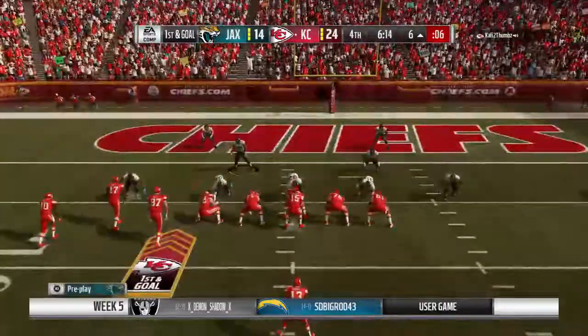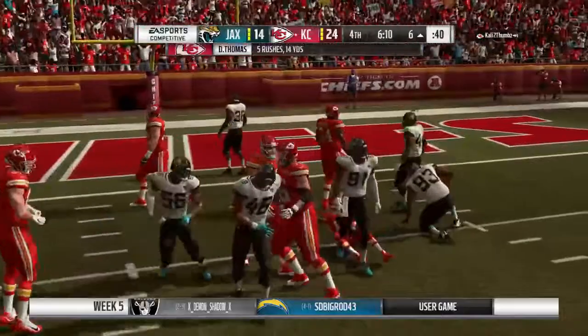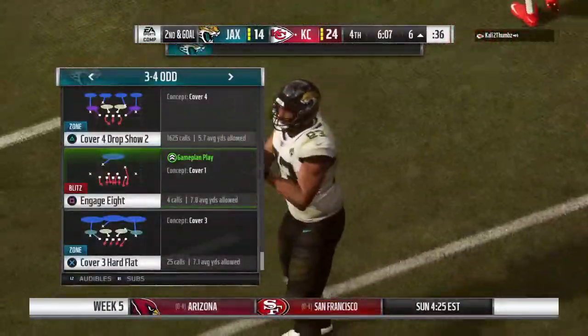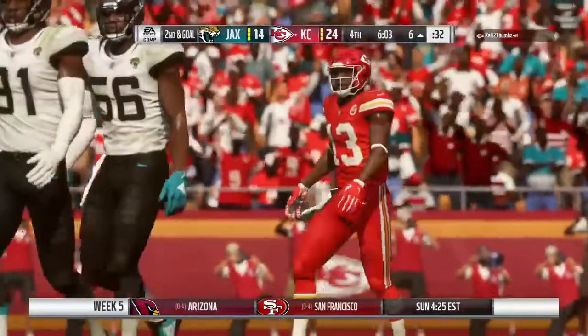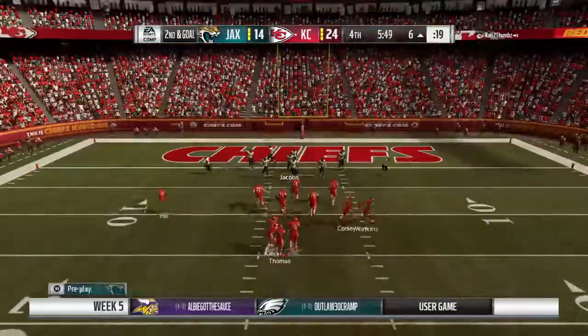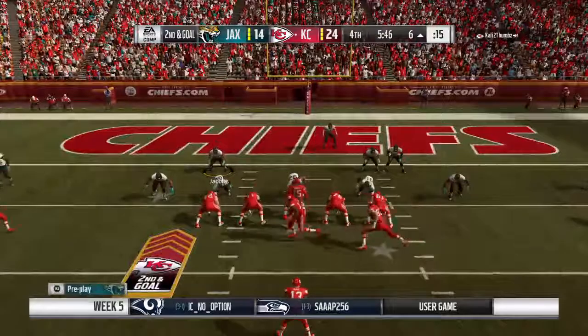Here we go now. They'll try and run for it on 1st and goal, and he's going to be met at the line of scrimmage and taken down. They'll say no gain on the play, and it'll be 2nd and goal. They come up here with another shot from the 6-yard line.